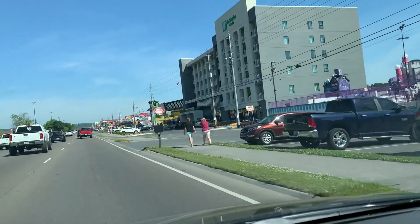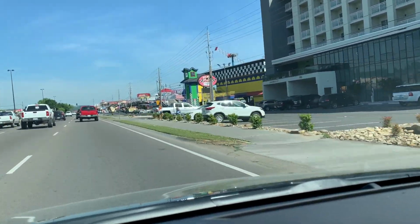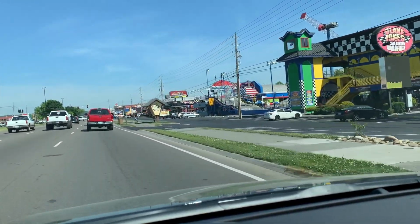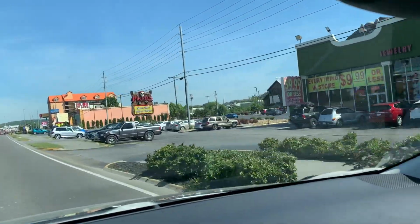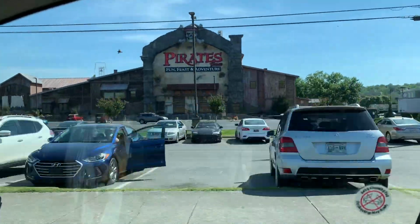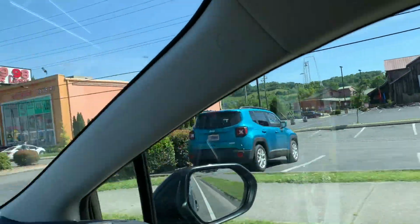All right, and then we start seeing all these really weird places. Like here's another one. Right, this got kind of like a wavy go-kart track, so you probably get some airtime on that one. I think it's the pirate show that I couldn't get tickets to. But yeah, Dolly Parton helped put that together. It's a dinner, theater, and show all at once.